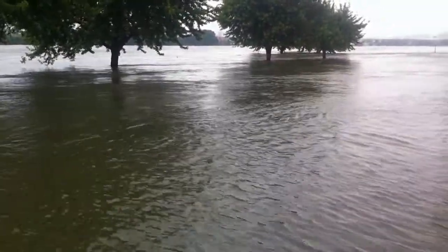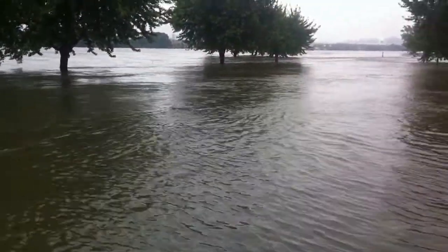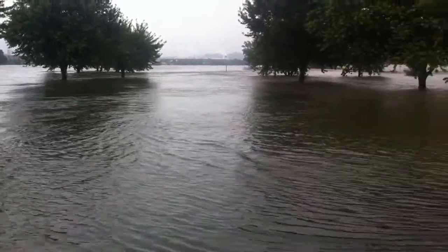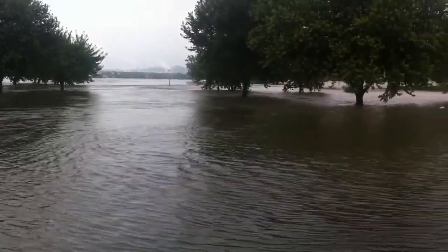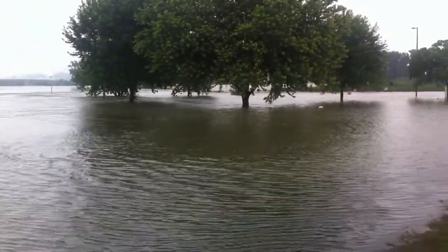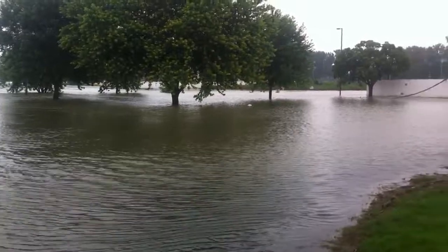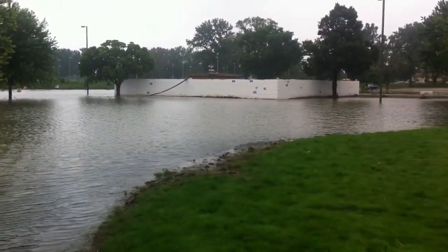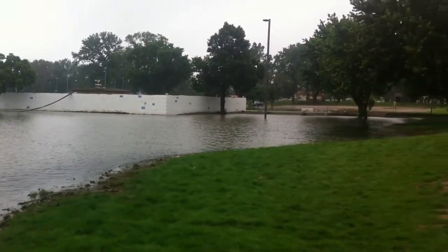Some of the doomed trees. There's a lot of them that have fallen down just north of Hamilton Boulevard on the Iowa side. Water undermines the roots. We're looking towards the YMCA now. And this is a lift station for the city.